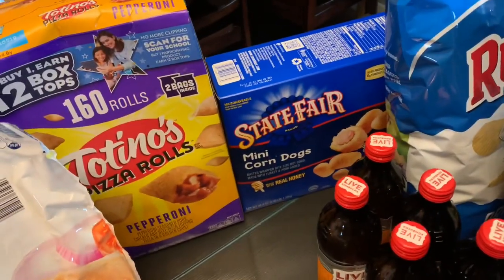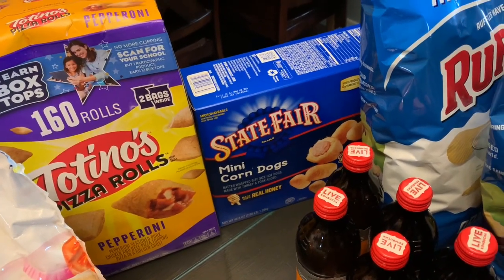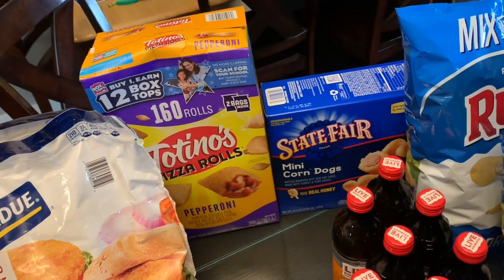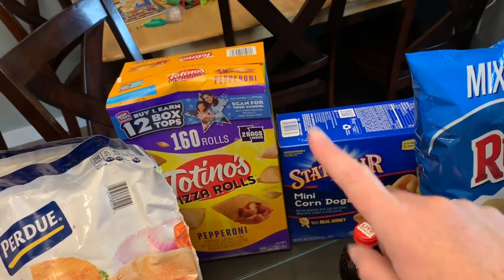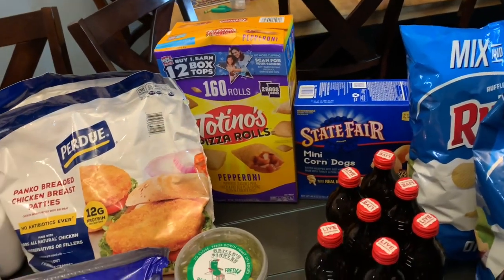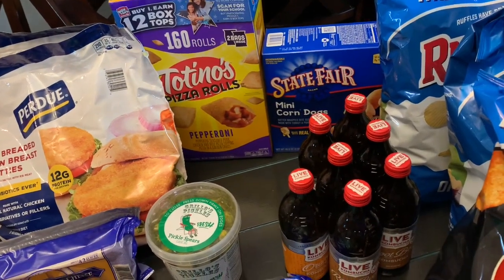Back here, we have some mini corn dogs. Sam's Club was out of the big regular corn dogs, but this is going for a special meal that we are having. It's actually several items. It's gonna really come to a lot, and we're probably gonna have a lot of leftovers. We got that. Pizza rolls were a compromise because the mini pizzas were out. There's actually a lot of that stuff. There's a couple things we didn't get, which again, I'll run through here at the end.